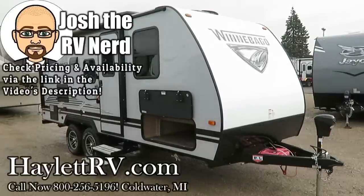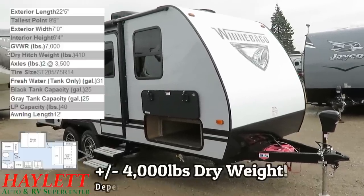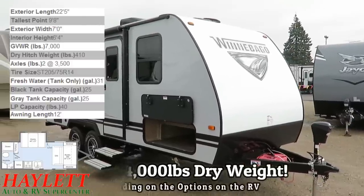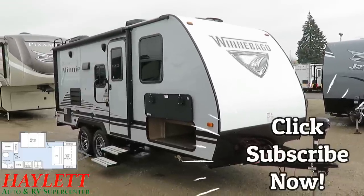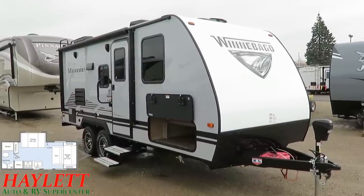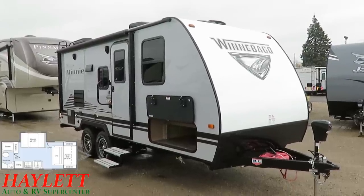Coming in just shy of the 4,000 pound mark, this is a Winnebago 2108 DS Micro Mini here at Halet RV of Coldwater, Michigan. These are a rarer find in the business, not just because Winnebago is kind of picky about the dealers they're willing to do business with. It's kind of a feather in our cap here at Halet RV that we have these guys among our lineup.